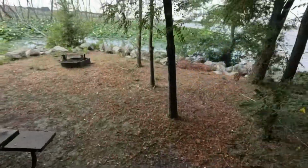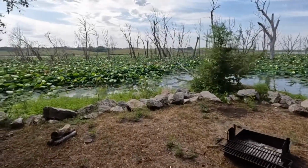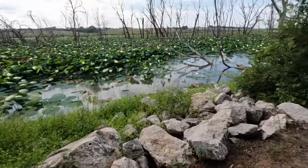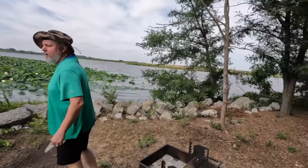Oh, this is going to be an impressive view over here. This campsite is right up to the lily pads. Well, that's quite the view. This one's kind of out on a point here. Oh, there's some firewood somebody left. So this is probably one that's used. A nice breeze out on this one too, right out here on the point.